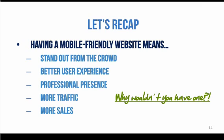So the question is, of course, why wouldn't you have one, right? There are way too many benefits to having a mobile-friendly website today. It just does not make any sense for you not to have one.